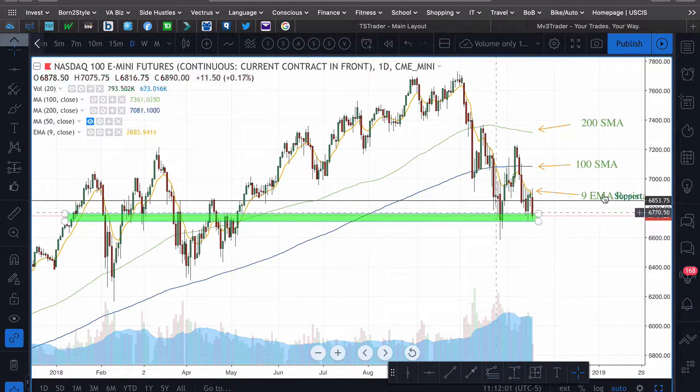So I bring the drawings back up, and you see that resistance that I mentioned before is holding strong. That 9 exponential moving average on the daily chart is holding it strong. We broke through this support here that I drew in the pre-market, and this candle looks really strong. It's really an engulfing candle. Right now this is still a live daily candle, so this could be completely different by the end of the day, but from what we're seeing right now, it looks like we could be heading lower. That's just my analysis, and anything can happen, so we gotta be prepared for anything.